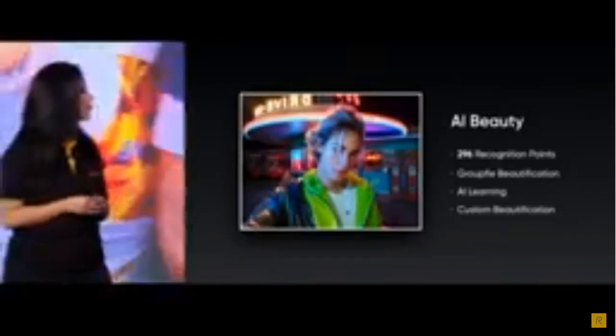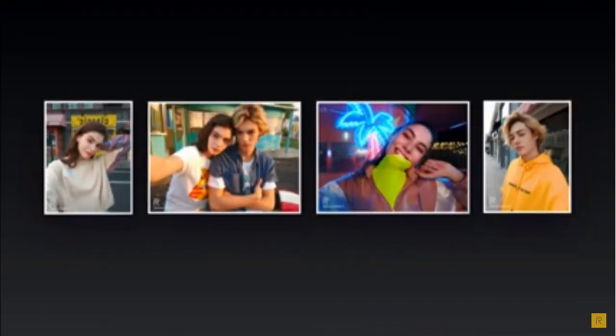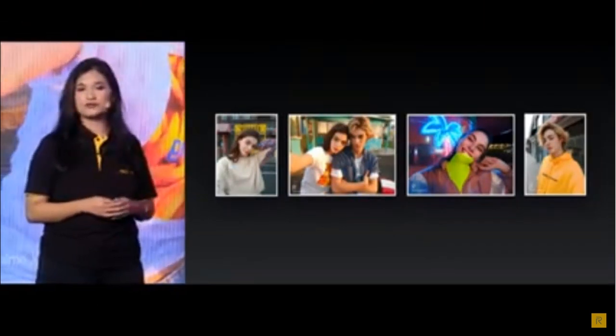Let's take a look at some more sample pictures. When you see all these pictures, you can see the level of detailing and the dynamic range in every scenario that is shown here, whether it's the daylight or the night. All selfies are absolutely beautiful, isn't it?